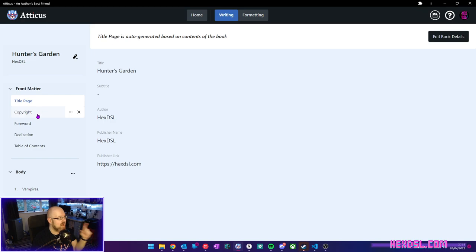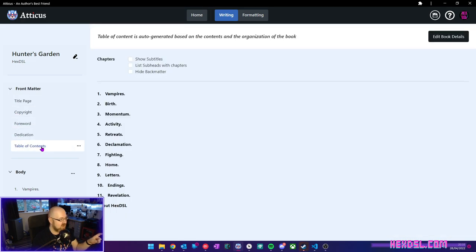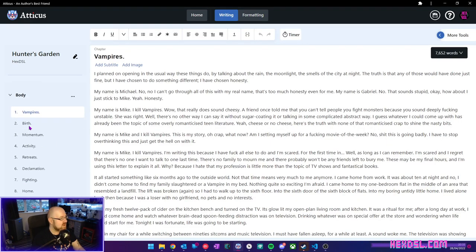It knows what a title page is, it knows what a copyright page is, it knows what a foreword is. There's loads of things it understands, right? You don't have to tell it. You're just like, this is a thing, just do that, right? And it works, and it formats it in a way that makes it easy to work with, which I really like. And here I've got my chapters. I can drag and drop them if I want. I'm not going to, because I haven't numbered them. It works, yeah. I've got no criticism with this.